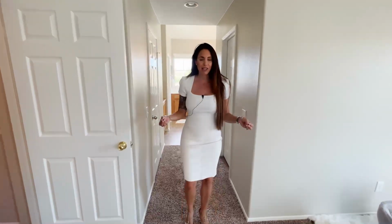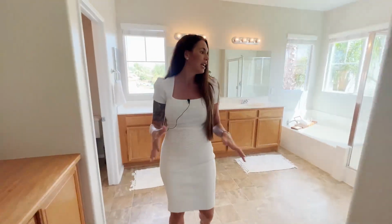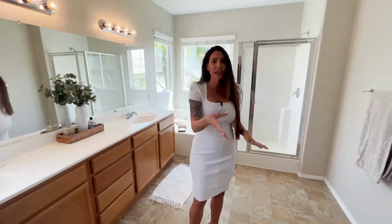As if this master suite wasn't already amazing, we have two walk-in closets. This one's massive, this one's smaller, but they're both walk-in closets, so it's a total dream come true. Then you have the actual bathroom. We've got the standing shower, the soaking tub, the dual vanity, and then you have some linen cabinets as well.